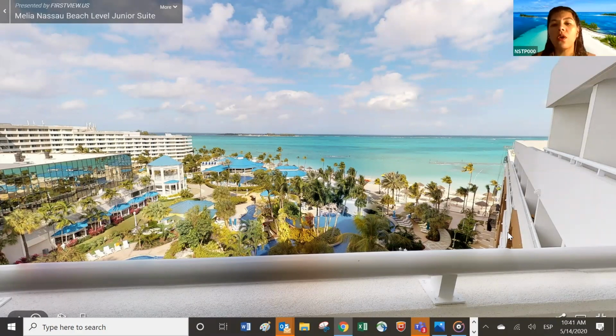And since we are close to the cruise terminal, it's like 10 minutes away. It's not far at all. You can come to the hotel by a little bus, which costs $25, or $25 one way on a cab. But it takes basically the same time, and the bus is very safe.